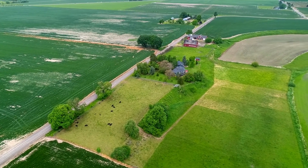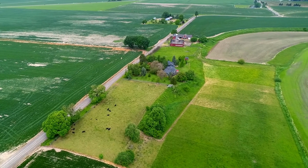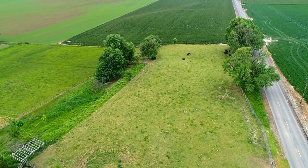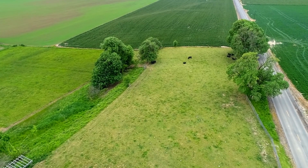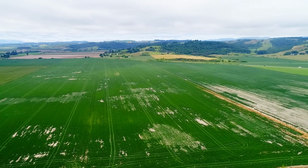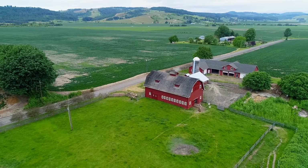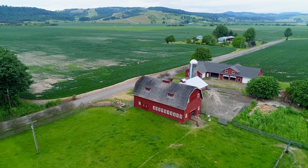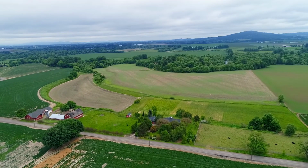Living here, you'll enjoy serenity and privacy, yet you're just minutes from all of the conveniences in downtown McMinnville. A rare opportunity for the ultimate in country living. It's all here ready for you to call home.